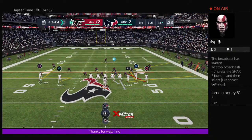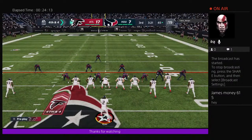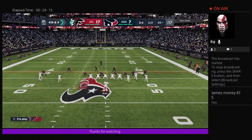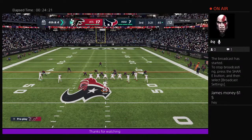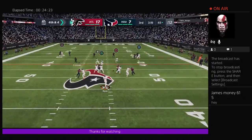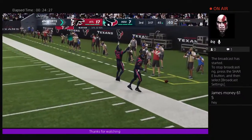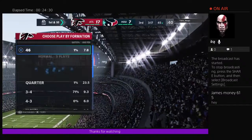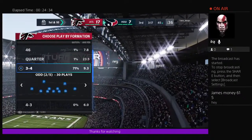This offense converted once on 4th down earlier. Now they're out there again to try once more. They're going on 4th down. It's Ryan. And that is going to be incomplete. Boy, it looked like he had it and dropped it. And this Texans defense stands tall.